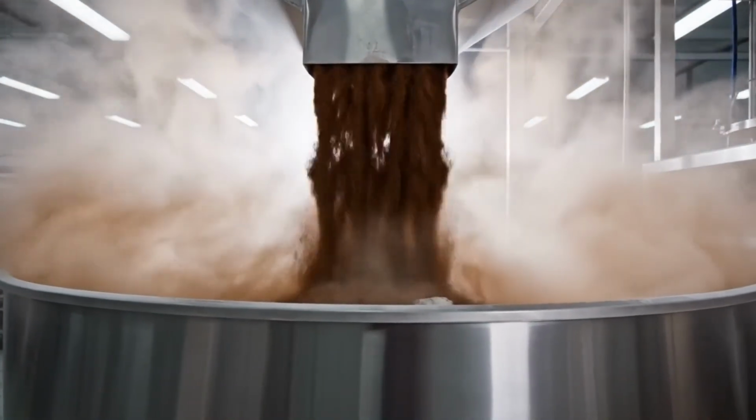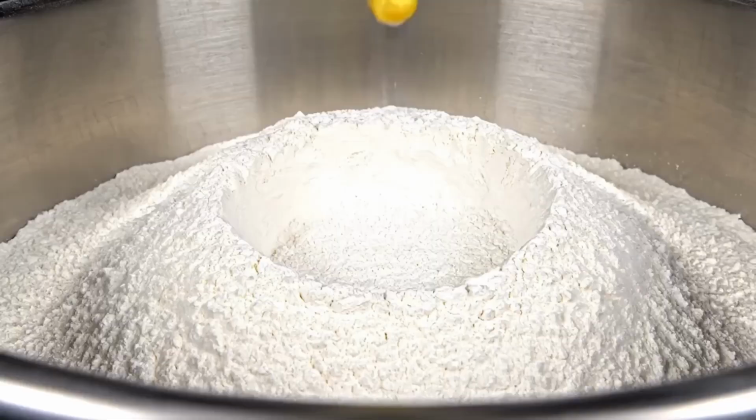Because in the world of mass production, nothing is ever as simple as it seems.